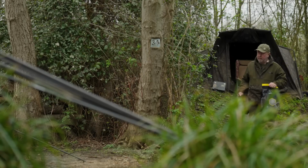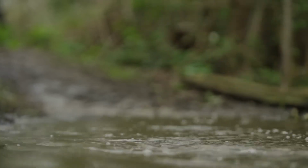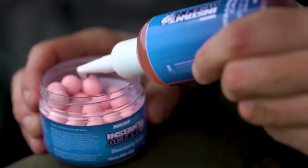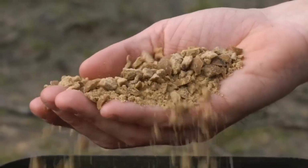I guess I've got quite a long history of Nashbait actually. I caught my very first 50 pounder years ago in the 90s on a batch of Scopex ready-mades that Gary Bayes made up for me all them years ago. Since then, I suppose I've used most of the baits in the Nash range, the Instant Action, the Monster Squid, Scopex Squid of course, and they've all been good.